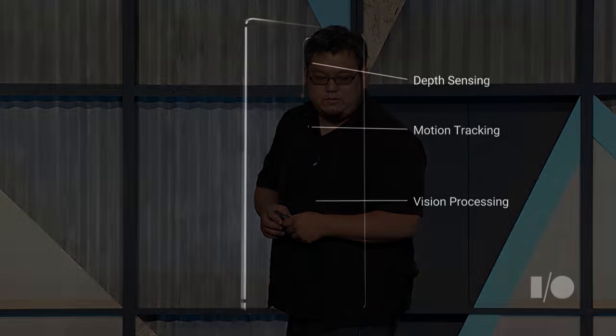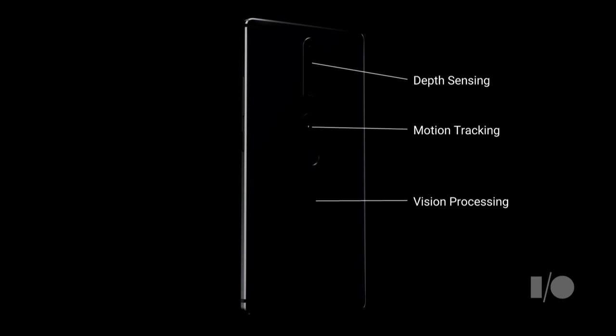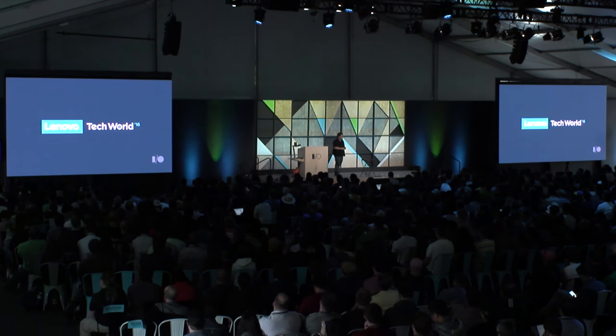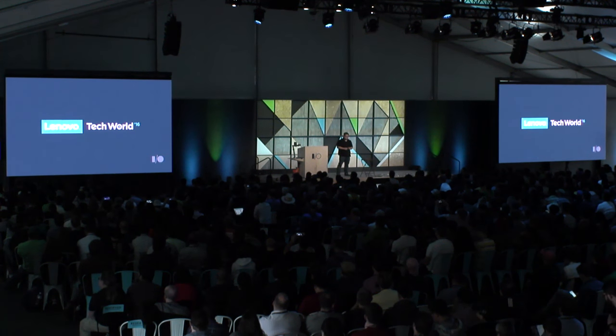Now, the first of these products is the Lenovo phone that we've been working with over the past year that you probably heard about from CES. And you can also see that it maintains the same pedigree in terms of the hardware components inside. We have the depth sensor, the motion tracking sensor, and our vision processing. Now, unfortunately, we won't be talking much about the phone today. You'll have to wait for Lenovo's Tech World on June 9th, in just a few weeks. But the event will be live streamed for those who can't attend.